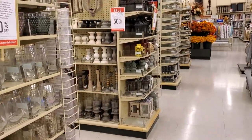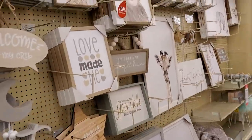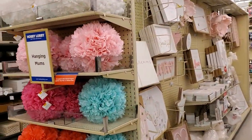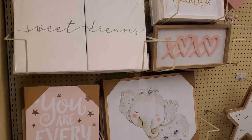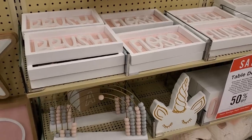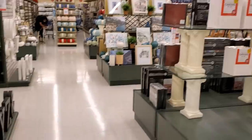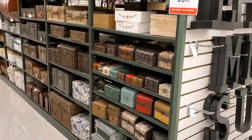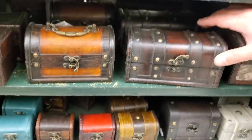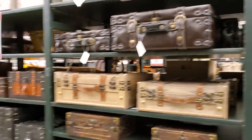Wow, this location is very different from my local one. Those are cute for a little kid room. Look at that. Now, are these really fun to play with? All right, you guys. I'm trying to walk around the store and not be in people's way. Really crowded in the fall and Christmas area. Look how tiny. Little tiny one for $4.99. That one's nice. 13. That's a nice one. Oh, quite a different stuff.